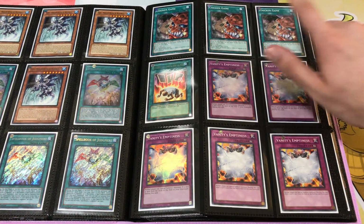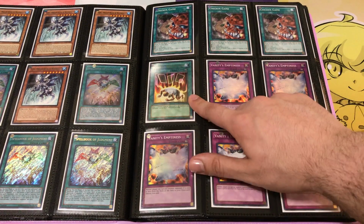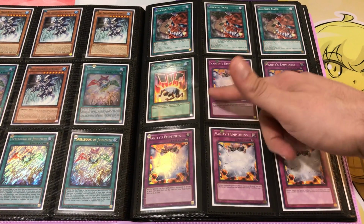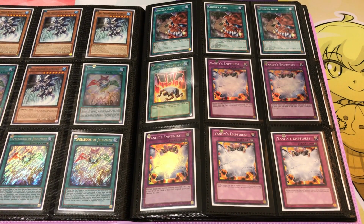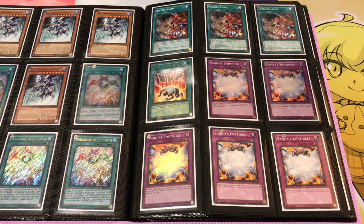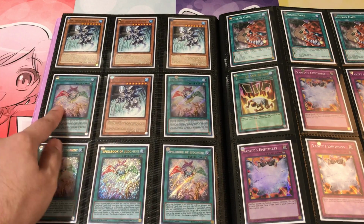Chicken Game, I don't think this was off the ban list for too long before it actually went back on when it came out. It was definitely an abused card. Same with Card of Safe Return. This is actually a Hobby League one that I was able to pick up. I think I found it in a bulk collection after I picked up that collection. So Vanity's Emptiness, this is the same as Soul Charge. I had a good number of Vanities that were thrown into this binder after that got hit. More Titles on these pages, and Spellbook of Judgment.